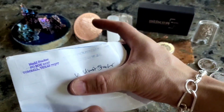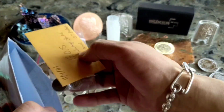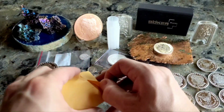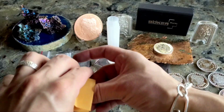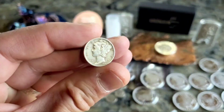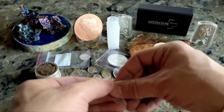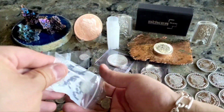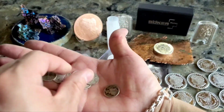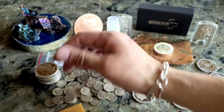Because look, my buddy Mad Stacker hooked me up. I was watching his stream. Thought I already opened this. Come on. There it is. Okay, so he sent me a Merc dime. 1944. Cool. And I'm going to add to that some Merc dimes I won from my friend Silver Seeker. He sent me 6. So 7 Merc dimes. That would be a half an ounce just in Merc dimes.